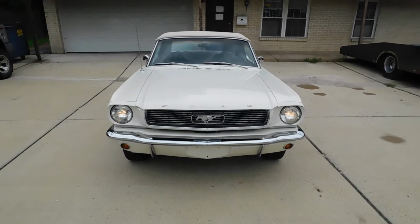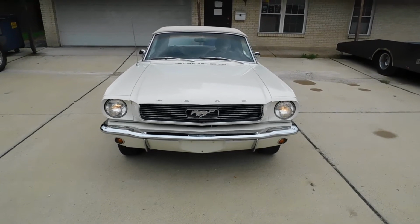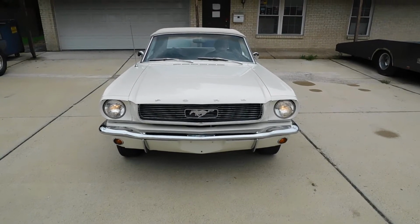Headlights. High beams. There you go. Passenger blinker. Driver blinker. Just the driving lights.